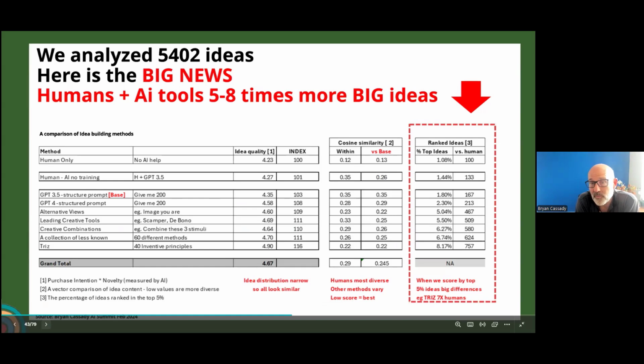Human beings working on their own hit 1 top idea on average per 100. When you gave them ChatGPT, the percentage went up to 1.5. When you told them just structure your questions so that there's a clear challenge.